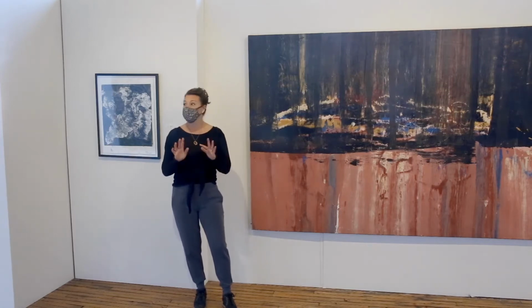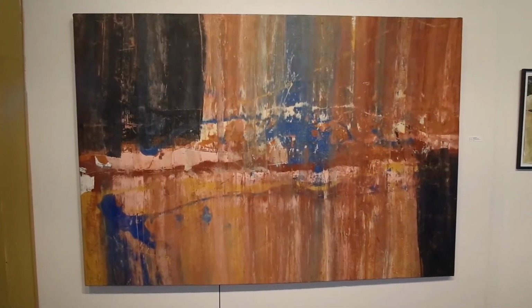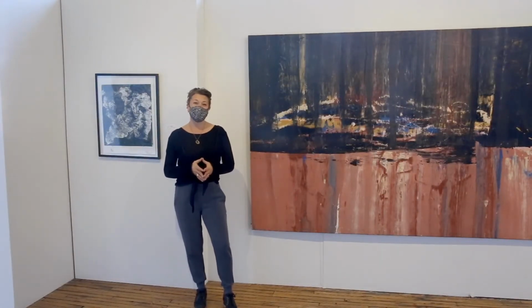The work is all two-dimensional printmaking and painting, mostly abstract, but some figurative work. So if you have an opportunity, come down the hall tonight. You're here with us right now virtually, and check out what's going on with Dale Goode's work. Thanks so much.